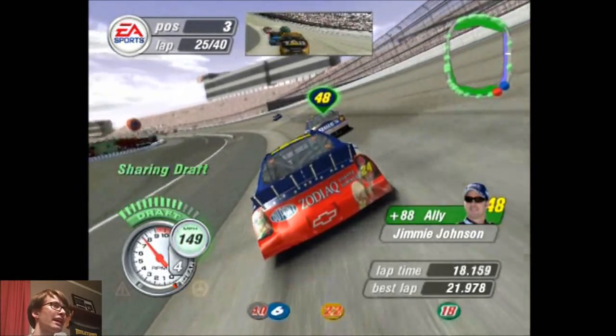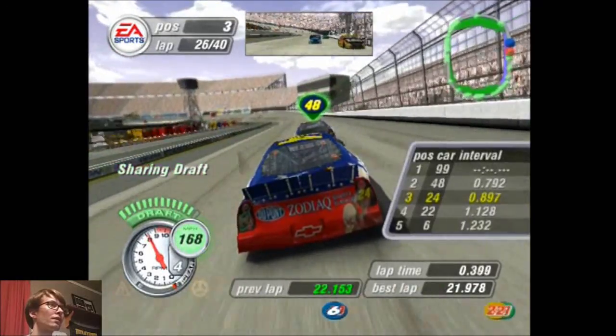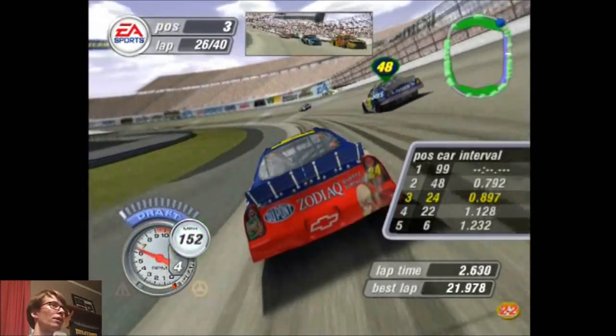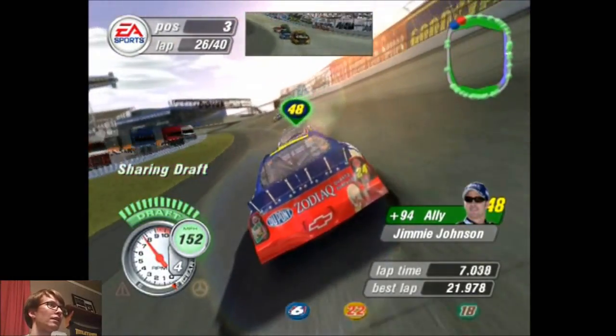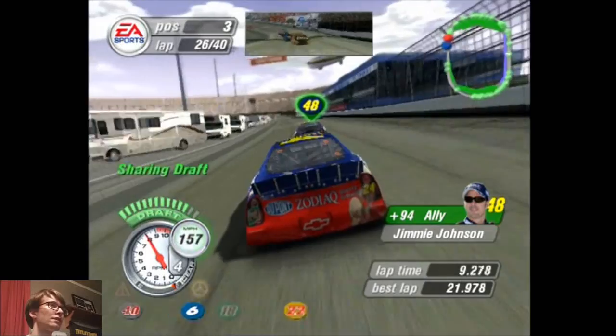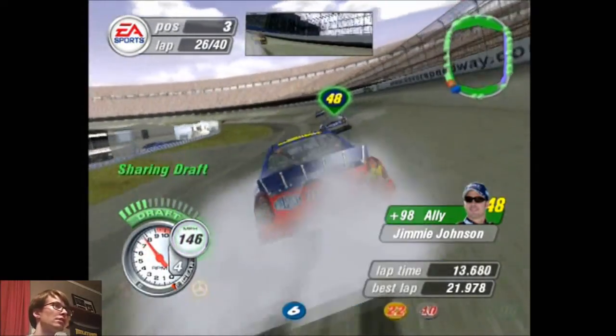Okay, Jimmy Johnson, 88%. Let's put him back on 100 if I can. I don't think it's going to take too long. He's already back at 94. Yeah, I'm digging it. It's not going to be too hard to get the lead back, because Jeff Burton's right there. You know, I might be able to get Jimmy Johnson to win.